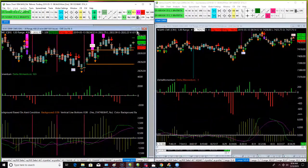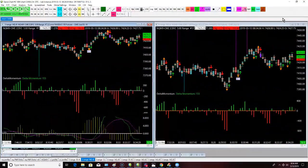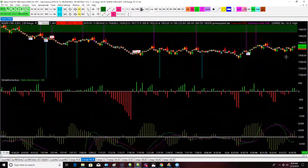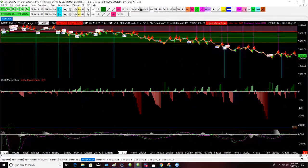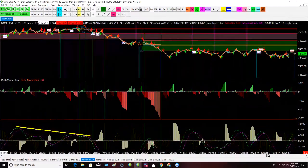Okay, so let's fix this. Okay, so on NQ. Dang it. There we go. Okay. So these are my 5 range bars, right? Really tiny. But if you remember from Friday, we had a massive down wave. See that green area? That's the biggest freaking delta wave in weeks on that thing, right?